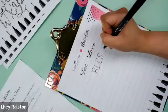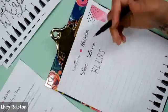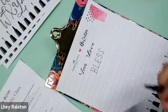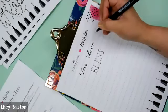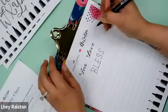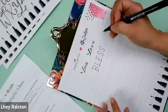And this is where that rule sometimes doesn't apply, that it's always on the right side of the letter. And I'll show you why. It's okay to break the rule sometimes. Okay, so downstroke. As long as you add to where your downstroke is, this is the faux calligraphy.